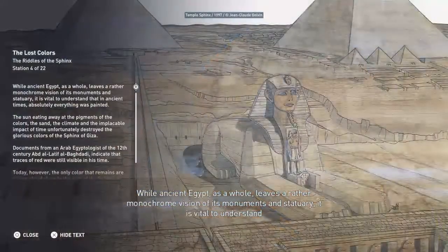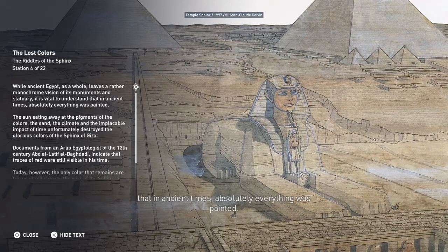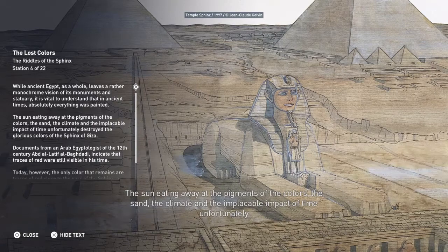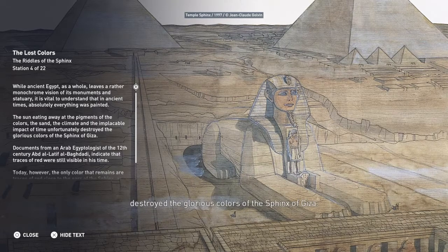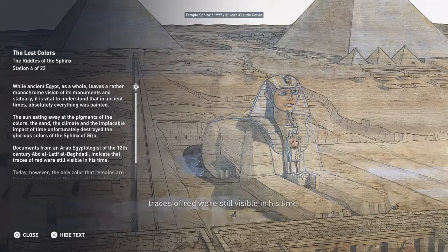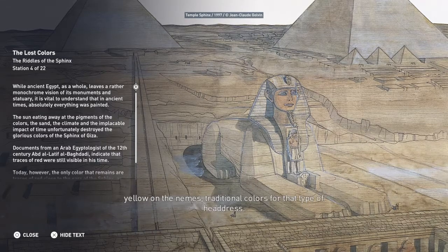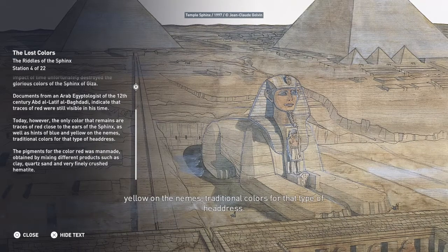While ancient Egypt as a whole leaves a rather monochrome vision of its monuments and statuary, it is vital to understand that in ancient times, absolutely everything was painted. The sun, eating away at the pigments of the colors, the sand, the climate, and the implacable impact of time unfortunately destroyed the glorious colors of the Sphinx of Giza. Documents from an Arab Egyptologist of the 12th century, Abd al-Latif al-Baghdadi, indicate that traces of red were still visible in his time. Today, however, the only color that remains are traces of red close to the ears of the Sphinx, as well as hints of blue and yellow on the nemes, traditional colors for that type of headdress.